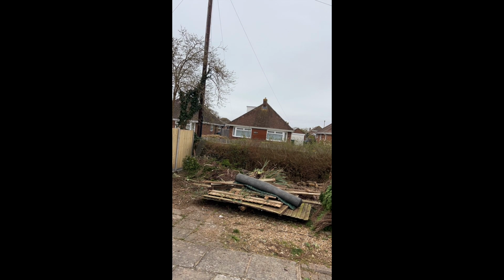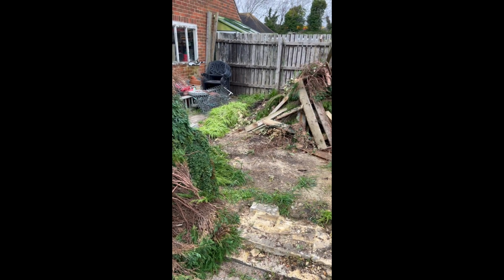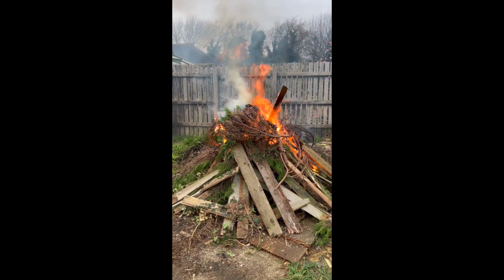So once everything was cut down and chopped up into manageable sizes, I moved it all around the back and we set up for the bonfire. A decent sized pile with a lot to get through, so it didn't take long and up she went.